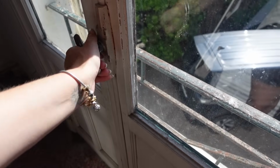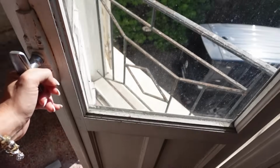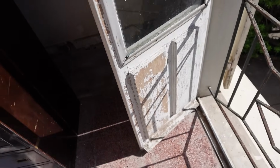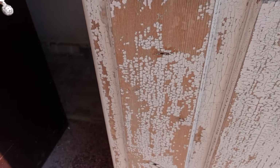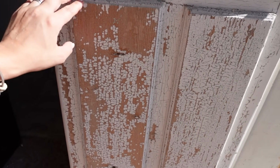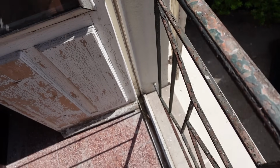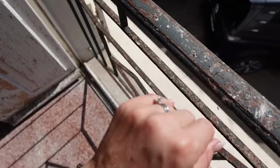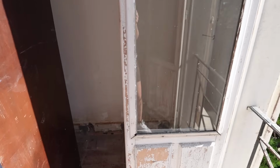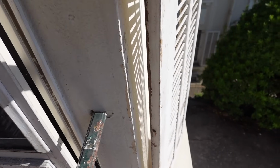This one here, like this end room, seems to be the worst, because I'm thinking it gets the most sun, but look at that. That's going to be really easy to get all that paint off there. It's just crumbling, and even the railings are worse in this end room as well. It must be the sun constantly on it, but how nice it's going to look. And obviously the shutters are all going to get redone as well.